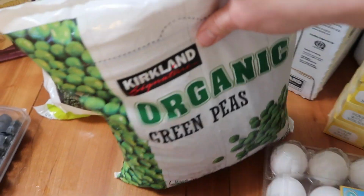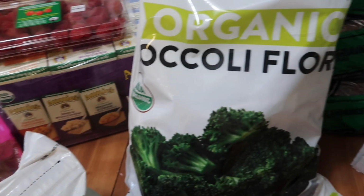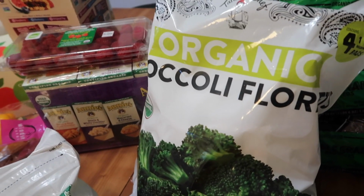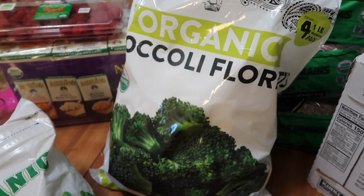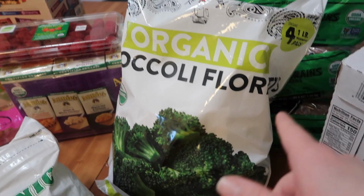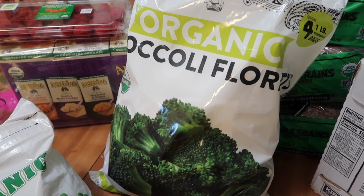I got some frozen vegetables as well. Our peas, which we get every time because my kids will always eat peas, so that's something I try to serve regularly to make sure they're getting some greens. I also got some broccoli florets. They're also organic. They come in like four different bags inside, which is nice because it helps with portioning it out. But I do want to make some Korean beef with this, with some broccoli and rice on the side. I have a lot of brown rice still from one of my last hauls, so that's going to be really good. And the kids will also eat this if it's chopped up with pasta that I want to make with sausage this month. That's also a favorite.